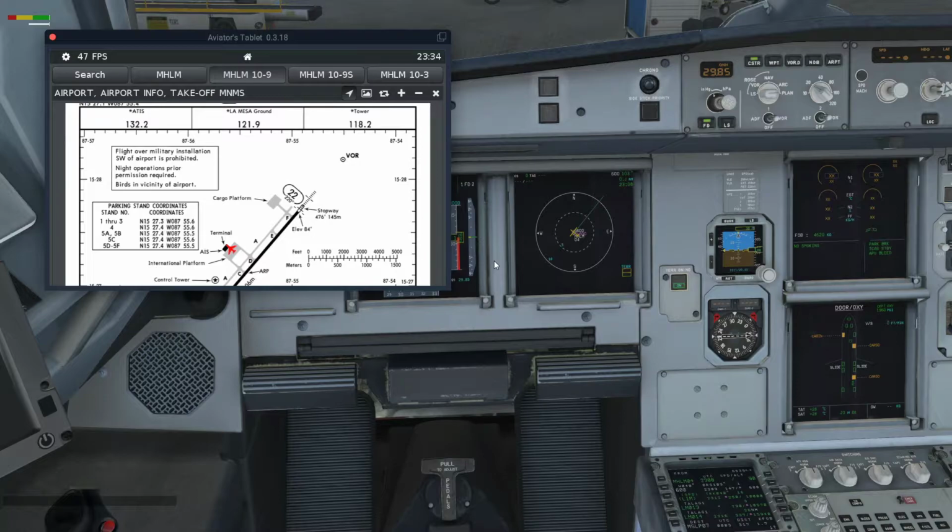Forecast is calling for temporarily light to moderate rain and thunderstorms, and ceiling at 5,000 feet. We do have La Aurora International as an alternate today, which they are showing moderate rain and drizzle, broken 1200, 8,000 feet, and it'll be scattered at 1800 at the time we get there. So we have a good alternate.